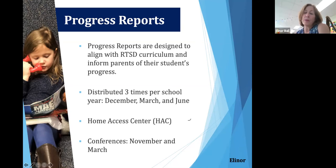We have progress reports 3 times a year. The progress reports are aligned with our curriculum and are meant to do exactly what the title suggests, to inform parents about their child's progress. They're distributed 3 times a year in December, March, and June. And you can access the progress report online through our Home Access Center. And all of the instructions for that will be communicated to you. So no worries about not knowing how to do that. Everything will be given to you that you need so that you can access those progress reports at those 3 times during the year.